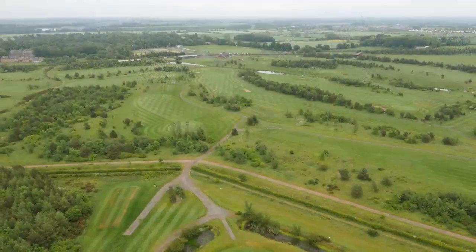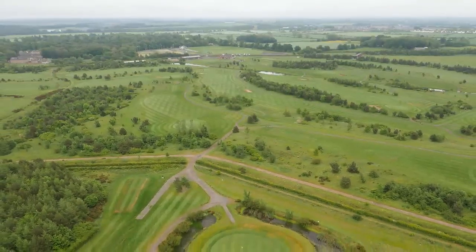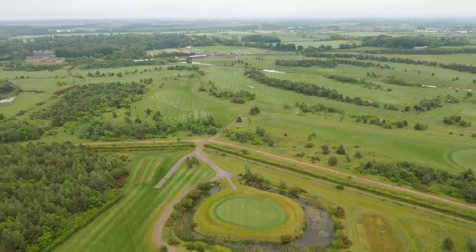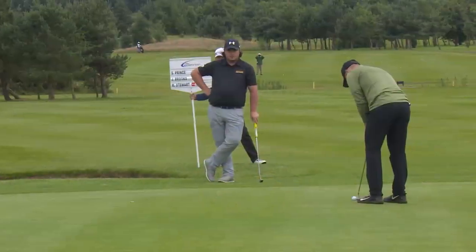Good conditions, a lovely place, and a packed leaderboard. And I'm sure that someone is going to emerge from the chasing pack to give the leaders as much as they can handle. One of those players might well be a Scot from the Troon Welbeck Golf Club.